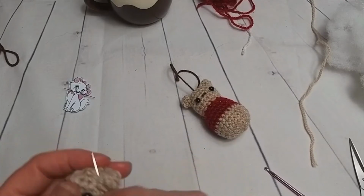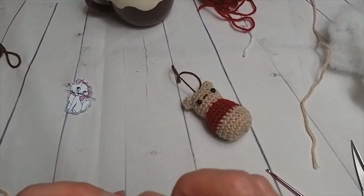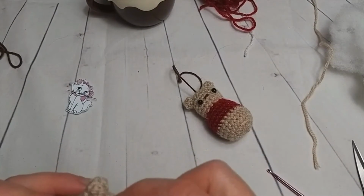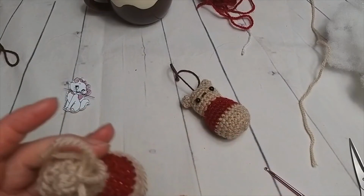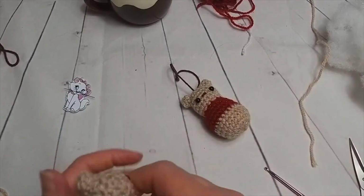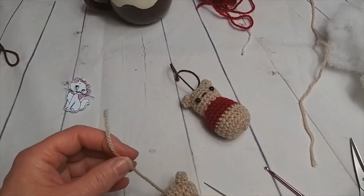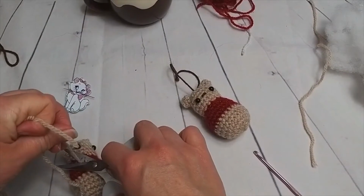But it does make a difference. You can tell the difference if you're using a more expensive yarn. So I'm just sort of tacking his ear on, so to speak. Do a little knot to finish to make sure it's going to stay there. And push it through one, push it through two, should be enough, and trim off any excess from both pieces.